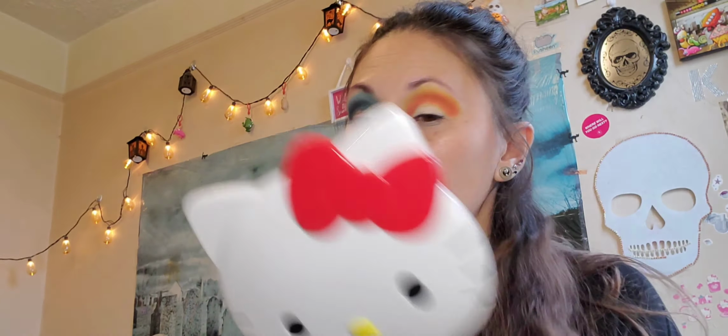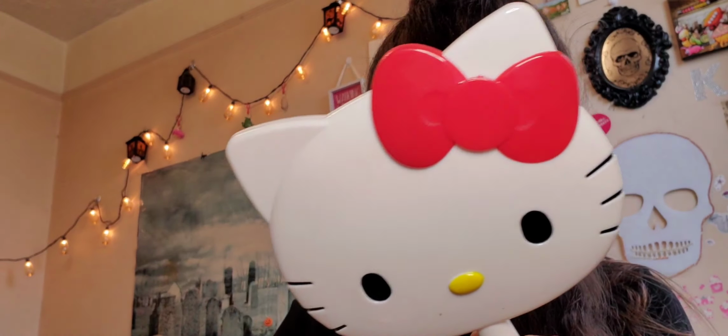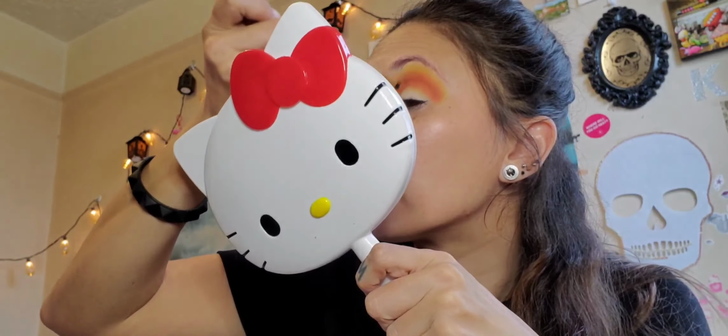So we're going to go back in with that yellow and just hit the top and blend it in. We just want to bring that color back. Okay, very cool. And then we just want to take a little more. Go down here. I want to blend it into the edges and intensify the yellow too at the same time. Okay, very nice.